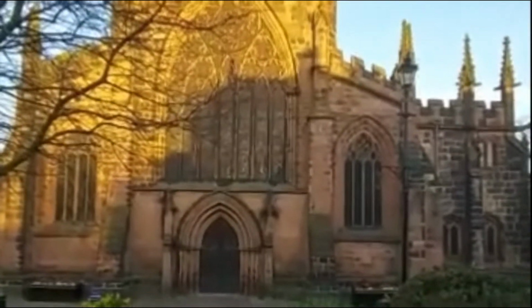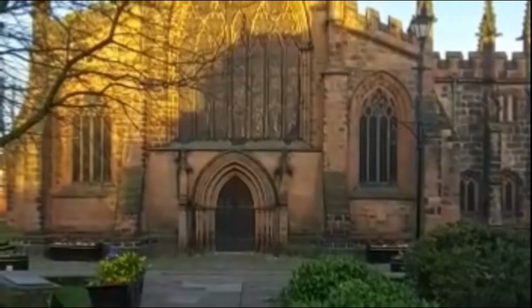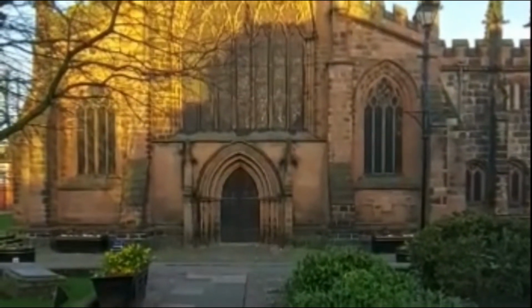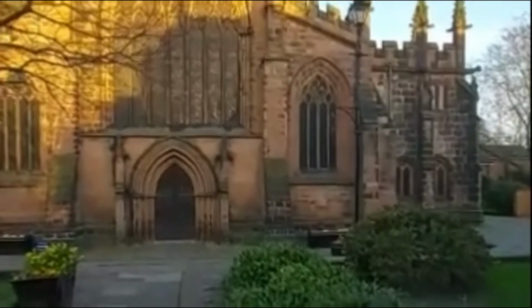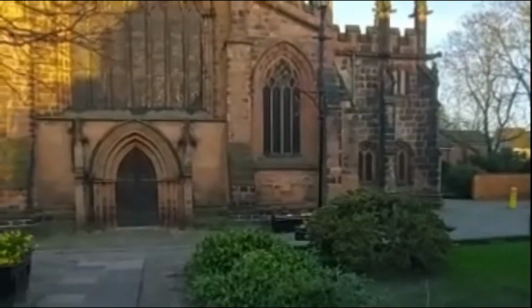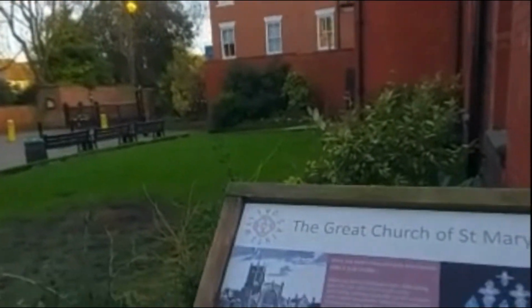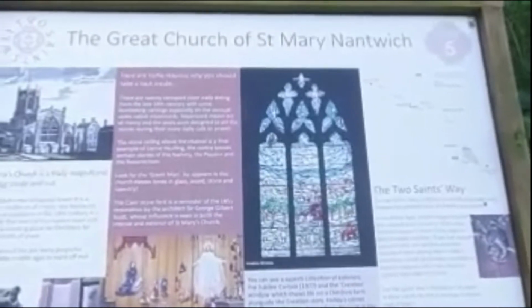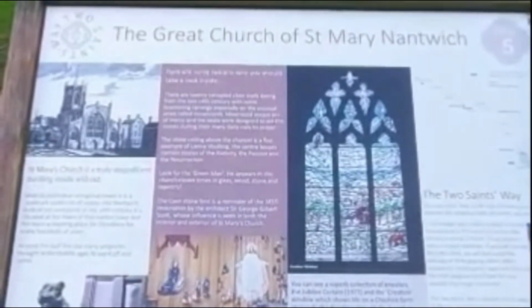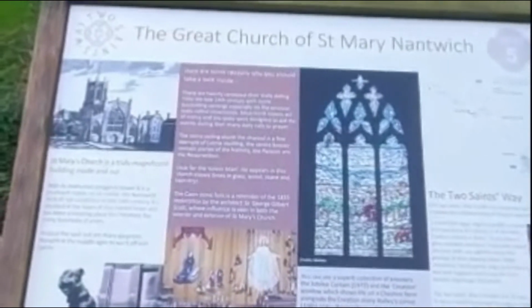This is the Great Church of St Mary's, Nantwich. Can't go inside. Last time I came, there was a wedding on. It's open for wedding functions. Very nice. If you want to know any more information about it, you have to freeze the video and blow it up. I'll blow it up for you now. Okay. Looking out.